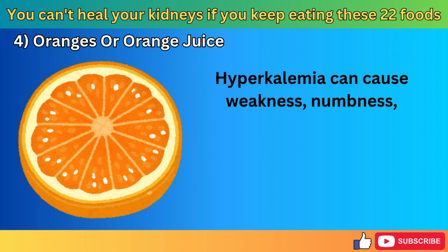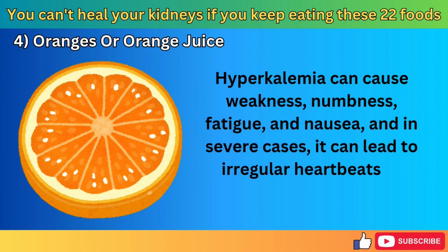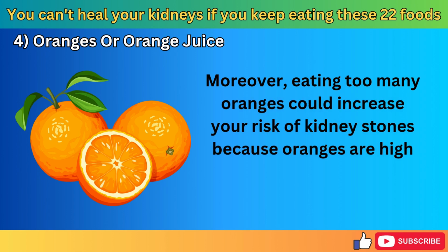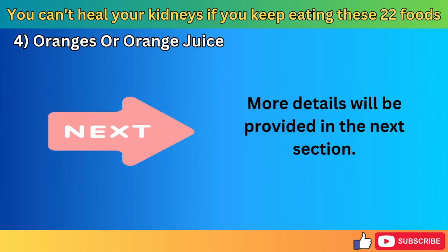Hyperkalemia can cause weakness, numbness, fatigue, and nausea, and in severe cases, it can lead to irregular heartbeats or cardiac arrest. Moreover, eating too many oranges could increase your risk of kidney stones because oranges are high in oxalates. More details will be provided in the next section.